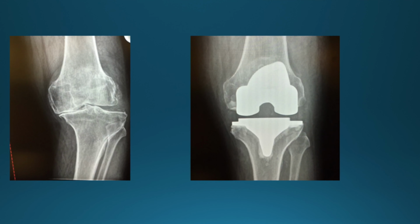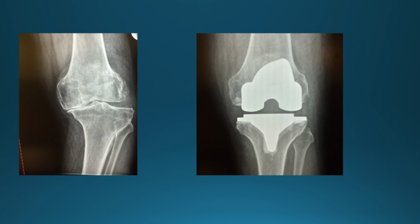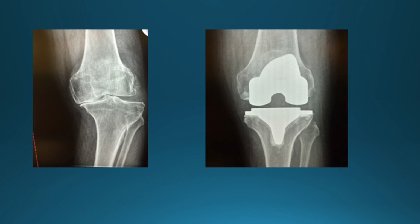This slide shows the before and after x-ray of a knee replacement patient. Notice the improved joint space and knee alignment after the knee replacement surgery is completed.